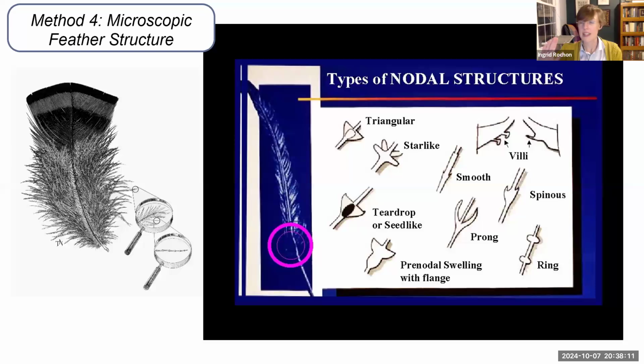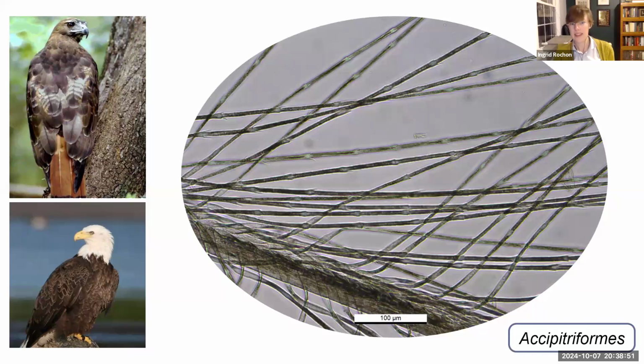Think of a feather like a Christmas tree. It has a central shaft, which is the trunk. It has branches that come off, and then there are leaves that come off the branches. And each one of those leaves is a string of individual cells. Those individual cells can be triangular, they can be star-like, they can look like beautiful little black teardrops, they can be rings, they can be spines. They might even have strange little fringes called villi sticking off them. And here is what that down actually looks like under the microscope.